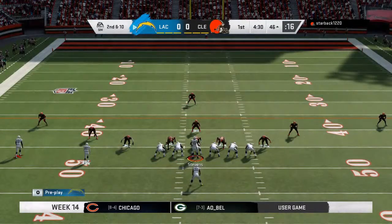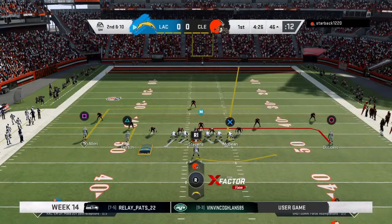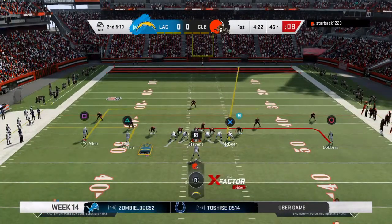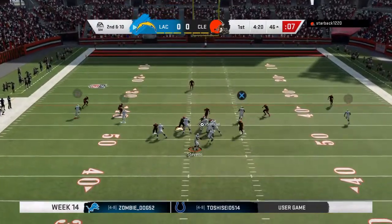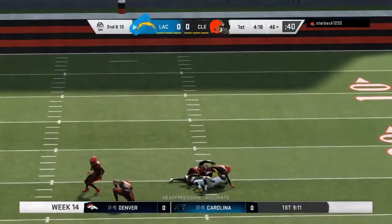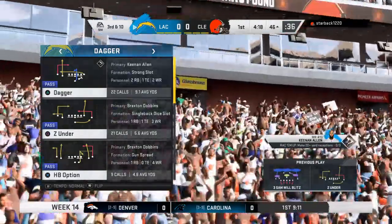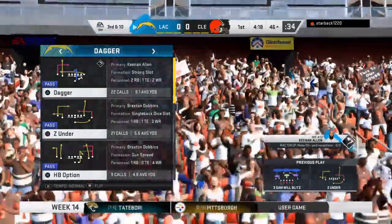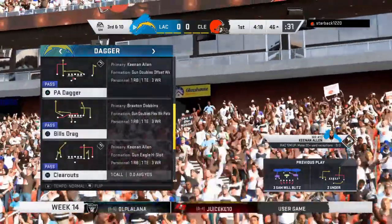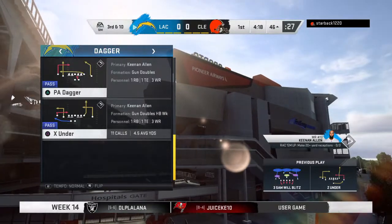So after the run for no gain, here's second and 10. And that's going to be incomplete. A lot of contact, no call, and it's third down. You get a tight end like this, and you know he's used to dishing out punishment, but here, he's the one that has to absorb the contact, and as a result, unable to hold on to the football.